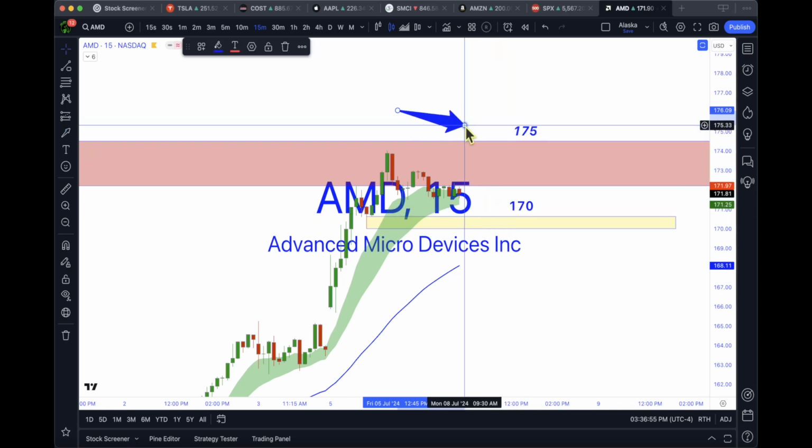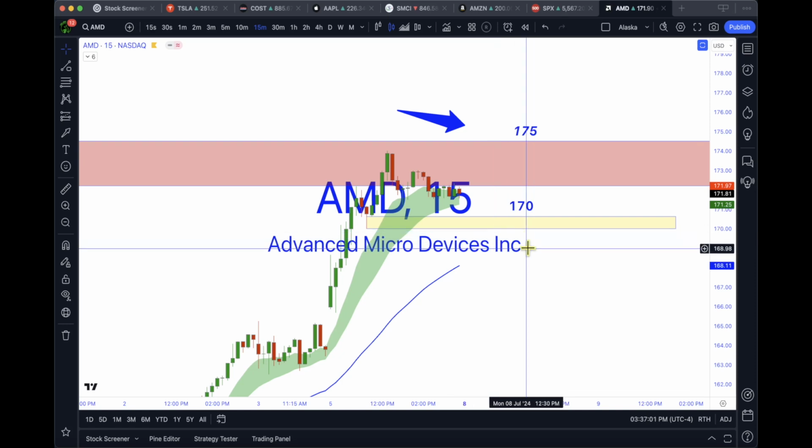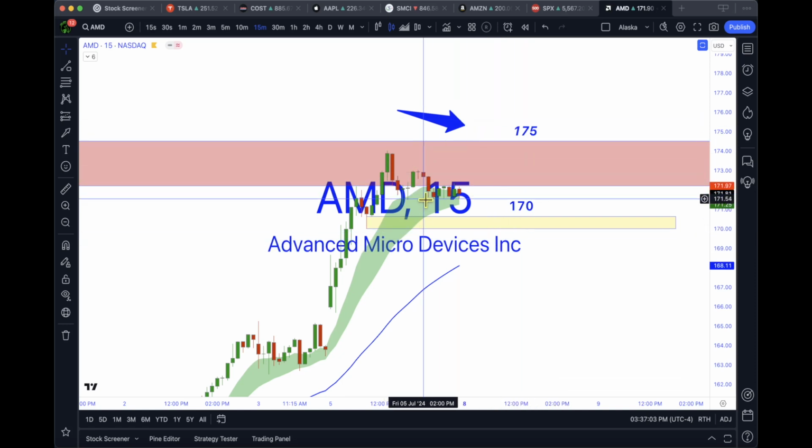Whether you're doing it with real money or paper money, guys, you want to at least paper trade this, get the experience on how to do this, how to enter it. But AMD is a buy.